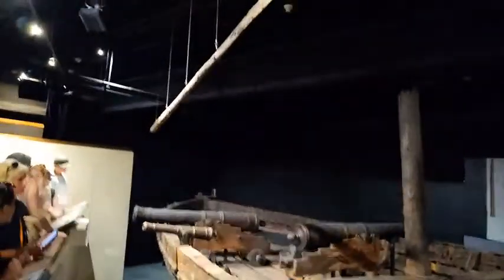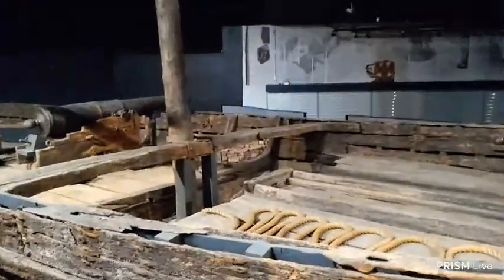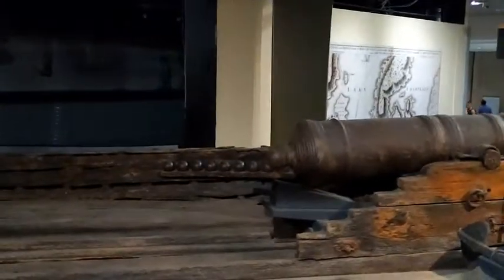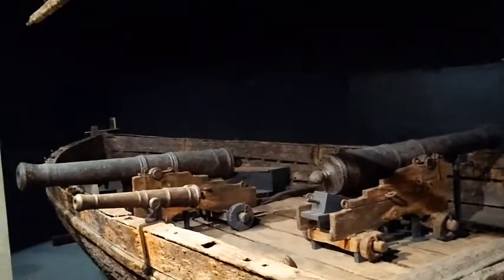The mast. There we go. Oh my goodness. Remarkable. See the bricks over there? And they have a stair here so you can look down inside of it. Oh my gosh. How cool. There's cannons over there. The cannonballs for the cannon. And the smaller cannon too. That is amazing.